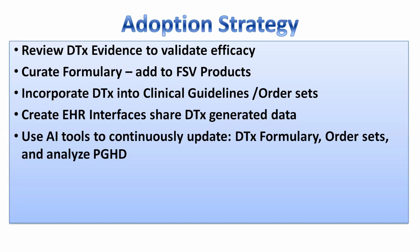So once we do that, we need to curate a formulary and add that to the formulary service vendor products like First Data Bank, for example. Need to add the digital therapeutics and the remote patient monitors into the standard formularies. Why do we need to do that? We need to do that because it needs to be integrated. That is the way we integrate it into the workflow of the physicians.